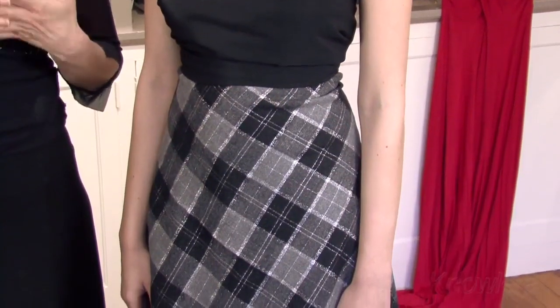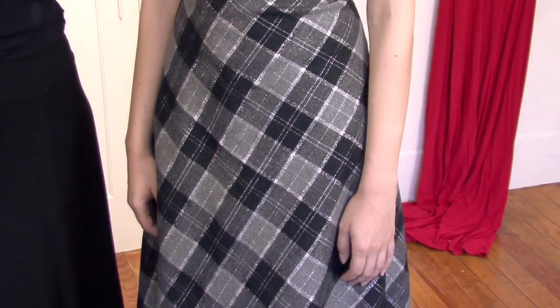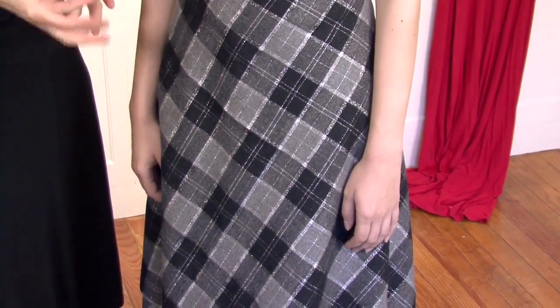I have worked with Maren on a couple other segments, and I've noted that she has angular features, and so I have chosen to put her in a dress that has a plaid, and it's also a tweed. So for me, the elements of that fabric best complement Maren's features in that she has cool skin tones. I like the gray, the silver. It's nice for evening for her.